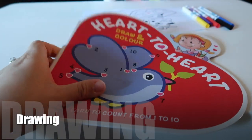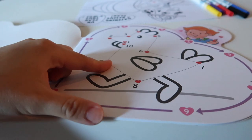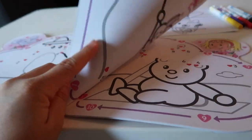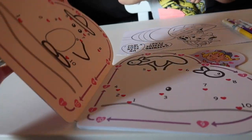A lot of 3-year-olds like to trace pictures based on numbers, but somehow Brandon is not really interested in this one. But I still want to teach him once in a while so he can know how to draw based on a number. I know a lot of 3-year-olds really love this one.